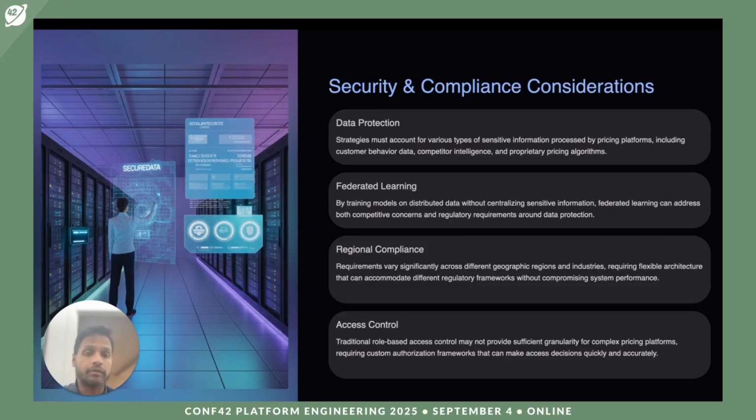And with vast amount of data comes a lot of responsibility. How we are making sure we have the right access for the right people, and making sure that we are going with a role-based access that provides the right level of granularity for the right stakeholders. That goes a long way, and having the right authorization framework will also go a long way.